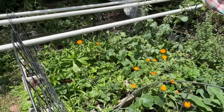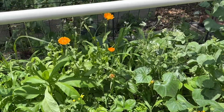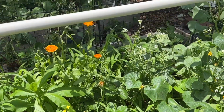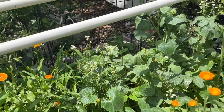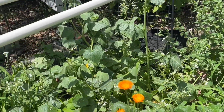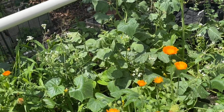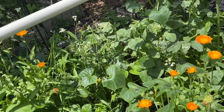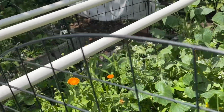And as you can see, the calendula have made it back here too. And they are really a pollinator attractor. Somewhere in there I have cucumbers, and we need to find those. And according to my seed time calendar, all my beets are ready to be picked.